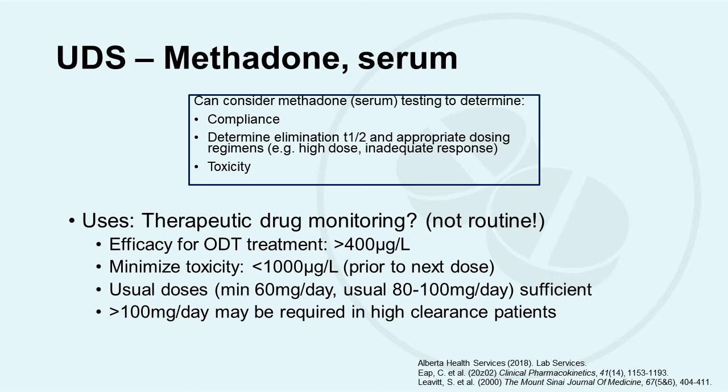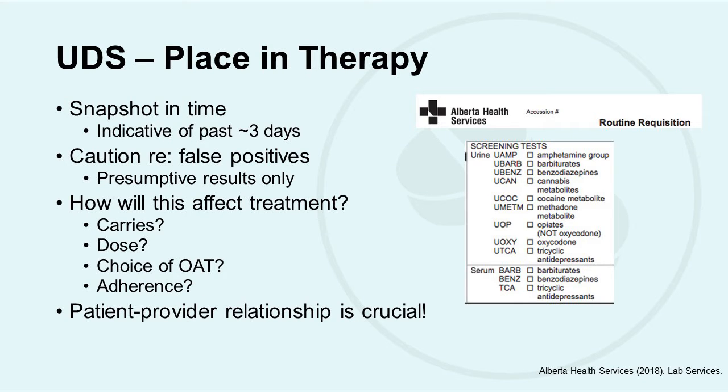Typically, methadone doses will be between 60 to 100 milligrams per day, but some patients may require a higher dose if they are individuals with high intensity use or have high clearance. UDS is an important tool, but may not always be indicative of the patient's full history. It is a snapshot in time, indicative of the past 3 days.